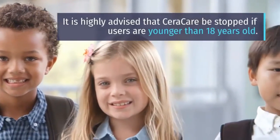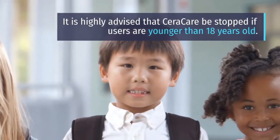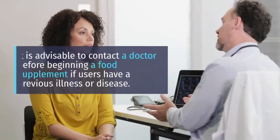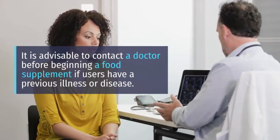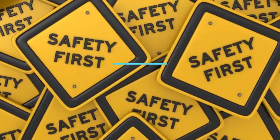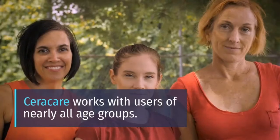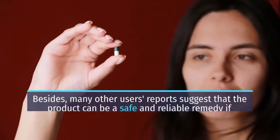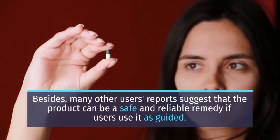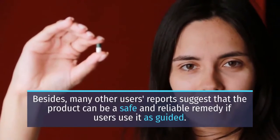It is highly advised that Ceracare be stopped if users are younger than 18 years old. It is advisable to contact a doctor before beginning a food supplement if users have a previous illness or disease. Safety factors. Ceracare works with users of nearly all age groups. Besides, many other users' reports suggest that the product can be a safe and reliable remedy if users use it as guided.